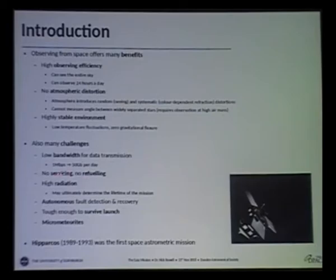There's no servicing or refueling. Exhausting the propellant is often the thing that ends the lifetime of missions like this. And we can't replace parts that break, and some parts have already broken, as you'll see. We're constantly bombarded by cosmic radiation from sources in the galaxy and from the sun. Actually, the sun turns out to be a big source of this. And we're also constantly bombarded by micrometeorites, which we can detect from the way they knock the satellite, as we'll see a bit later.